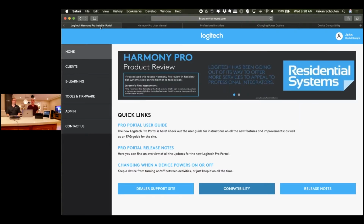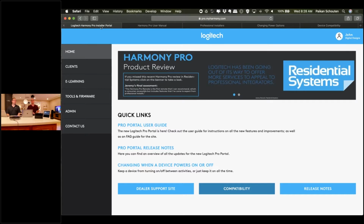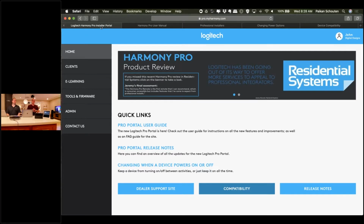So again, it's just another great way of making sure that everything is supported. Again, if it's not in our database, as you can see, we have support. We can definitely get that added within 4 business days. If it's very urgent, a lot of times we can escalate and get it done in 24 hours. So now moving on.